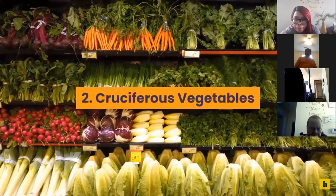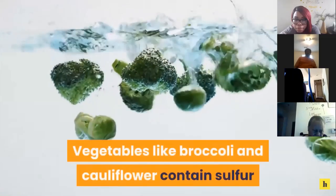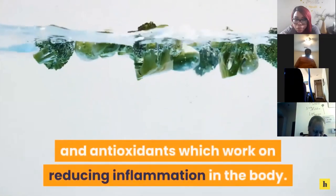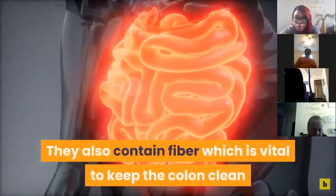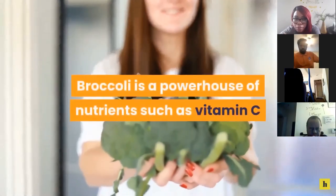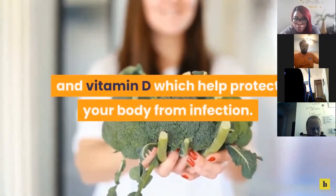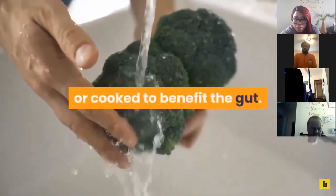Number 2. I have. Cruciferous vegetables. Vegetables like broccoli and cauliflower contain sulfur and antioxidants which work on reducing inflammation in the body. They also contain fiber which is vital to keep the colon clean and to move regularly. Vitamin C and vitamin D which help protect your body from infection. Both broccoli and cauliflower can be eaten raw or cooked to benefit the gut.